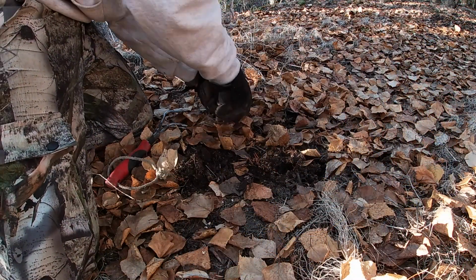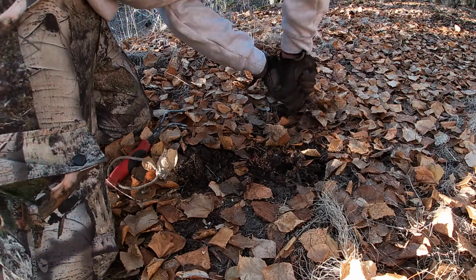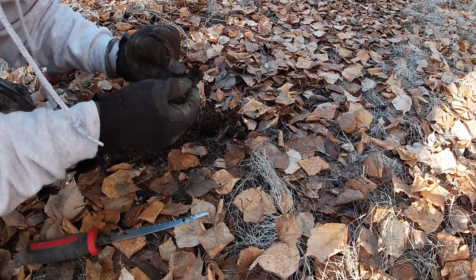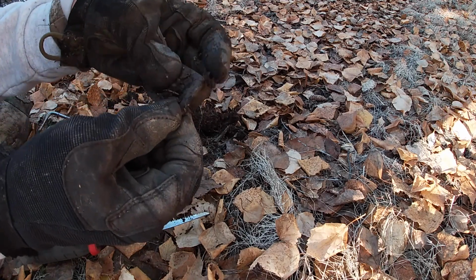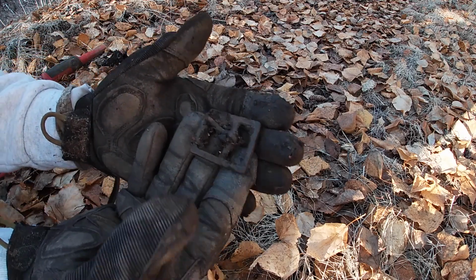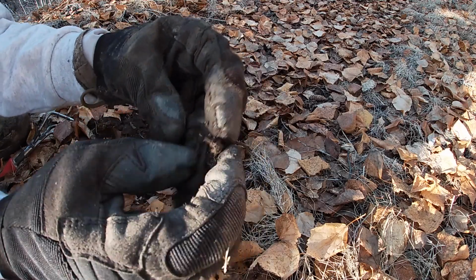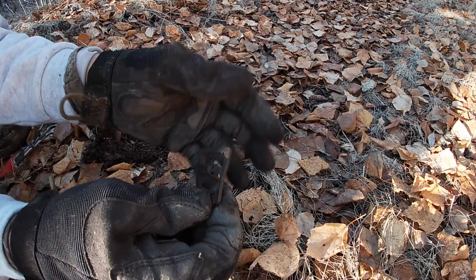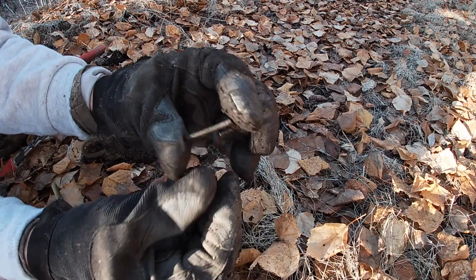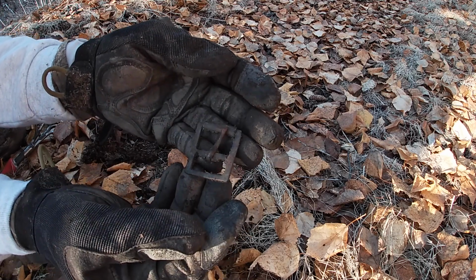Oh, check this out, guys. I got an old buckle. Sweet. Look at that. And the thing still moves too. Nice. All right, let's keep looking.